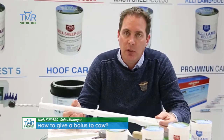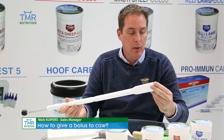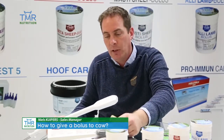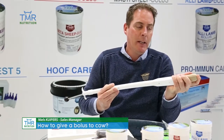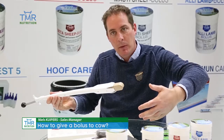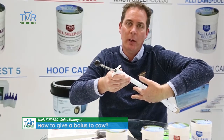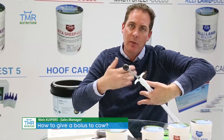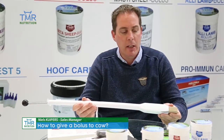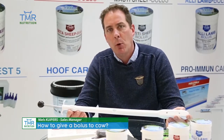Using boluses is very, very easy. This is a well-designed applicator. It has a very nice edge, so there will be no damage. You just take the bolus out of the package. Mostly it's packed in plastic. You put it into the applicator, like this. It doesn't fall out, so it's perfect. You just take the cow, when it's in the headlocks, and you take it underneath the mouth. You put it in here very slowly, give the cow time to swallow, and just push it, and it will be safely in the rumen without any damage to the animal. So this is a very fair and honest way of applying boluses to dairy cows.